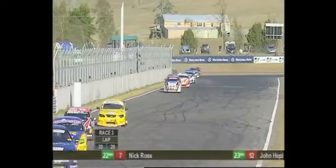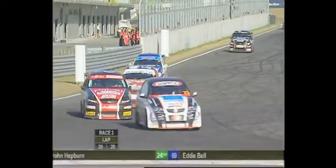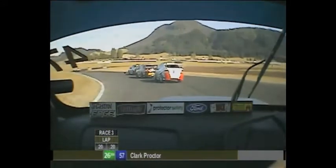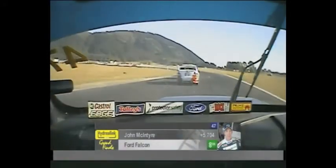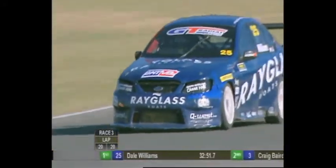And with the last lap board displayed, only a few kilometres left in this championship for 2009, 2010. So what heroics will we see on the final lap of the season? We've seen plenty of drama so far in the race. This is the view from John McIntyre's car. He's come back from being forced into the pits, driven an amazing race. Fastest lap of the race, despite the repairs to the front of the car.